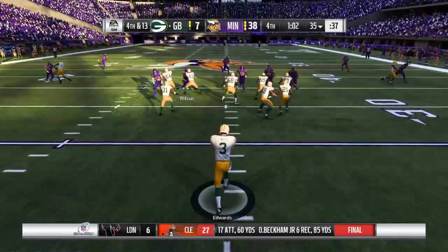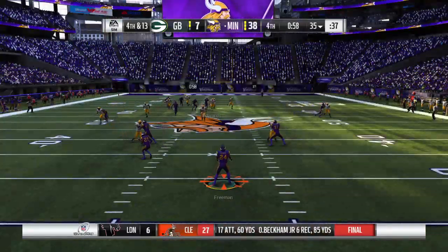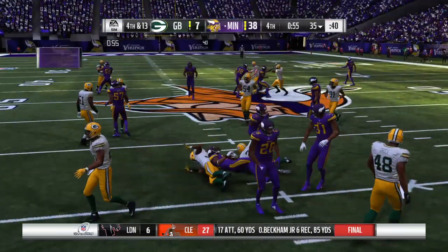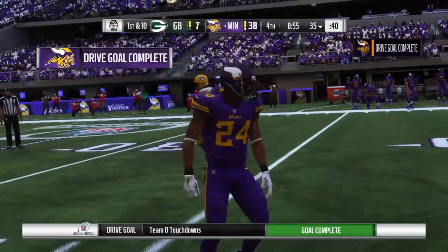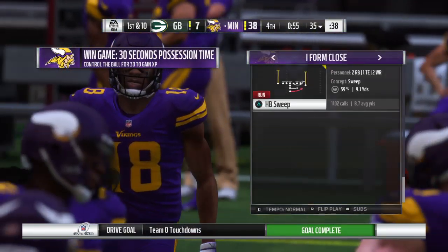Another wayward pass. You know, things started out poorly in this game, and to be frank, they just really haven't gotten much better. And all that does is embolden the secondary. They feel good about what's going on, and they just play better and better. 31 yards on the punt there. And possession will switch hands, 1st and 10.